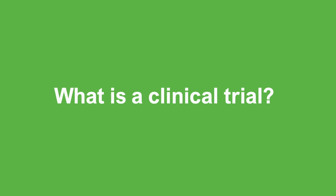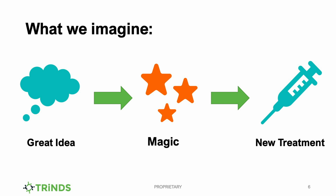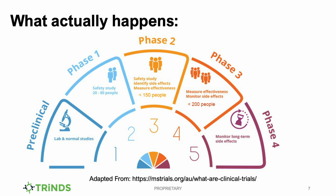So let's dive right into what is a clinical trial. And so I think we see that many families imagine that there's a great idea, there's all this magic that's maybe happening, and then we get to that new treatment. But in reality, there's a whole process that happens behind the scenes and getting to that maybe phase 3 or the point in time when you can submit for filings with the regulatory agencies.